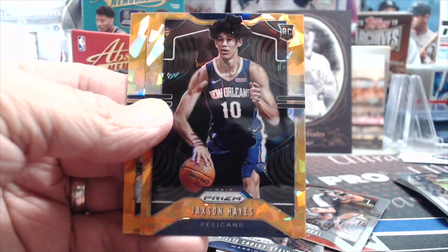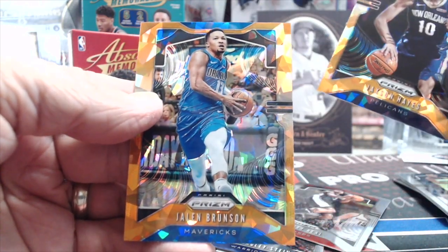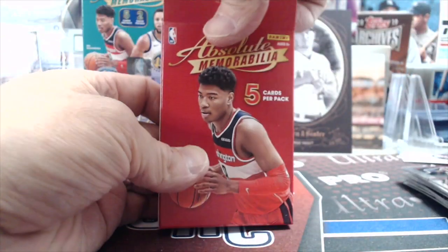He's been playing pretty well. Jackson Hayes for the Pelicans, and then Jalen Brunson. So not too bad. Not as good as the first one that Luke opened. No, but that was not too shabby. Those things are pretty solid.